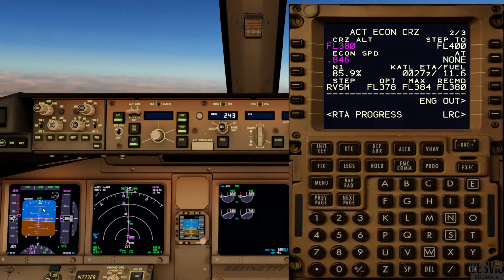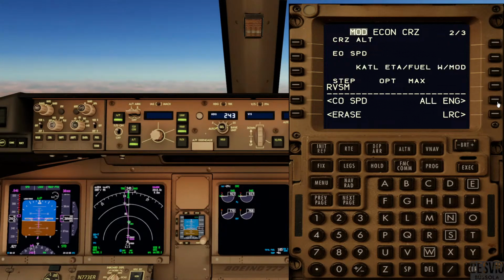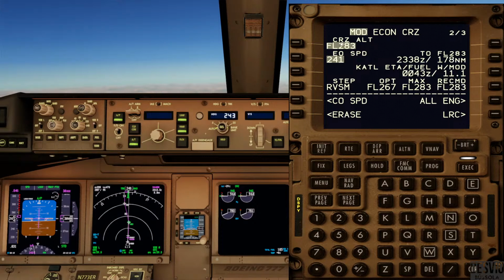Okay, and how about engine out? If we have an engine failure right now, we have some information here on the FMC. We can open the engine out prompt. It goes to show us some information. That's our altitude capability, the first one. So flight level 283 is the altitude that the airplane can maintain right now, single engine, with a speed of 241 knots.